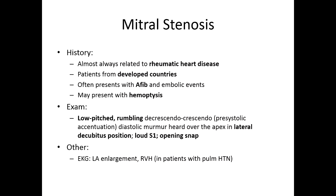Okay, so the exam: low-pitched, rumbling, decrescendo-crescendo diastolic murmur heard over the apex in the lateral decubitus position. Think mitral stenosis, loud S1, and an opening snap. You might also see LA enlargement, RVH, in patients with pulmonary hypertension. By the way, that's why they get hemoptysis, because of the pulmonary hypertension that they develop.